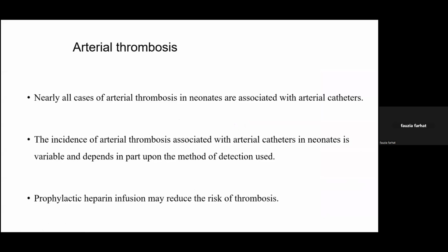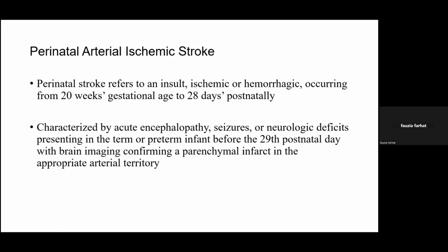Coming to arterial thrombosis, the most common cause of arterial thrombosis is the presence of arterial catheters. The incidence of arterial thrombosis associated with arterial catheters is variable. Prophylactic heparin infusion may reduce the risk of thrombosis. Coming to perinatal arterial ischemic stroke.